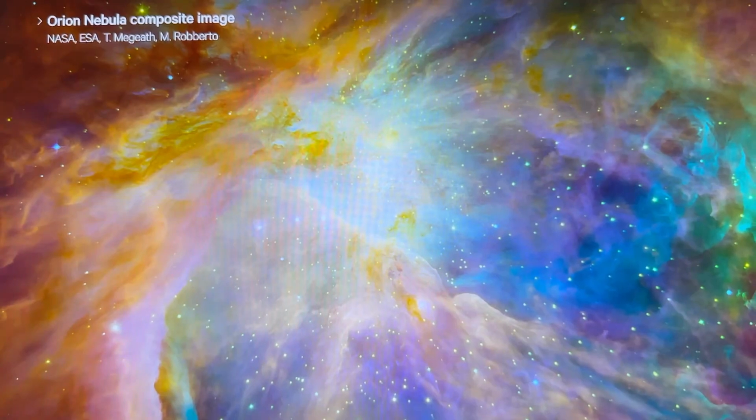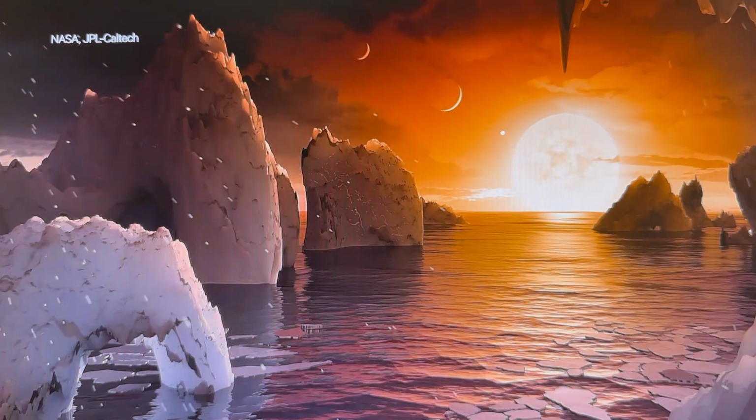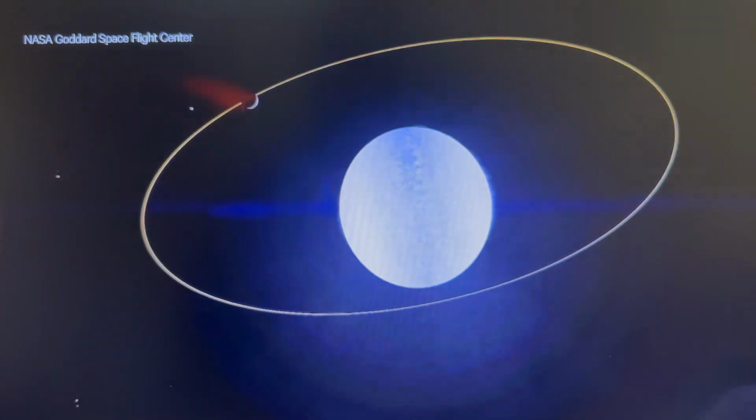But it's not all about stars and galaxies. JWST was also built with a relatively new, exciting field in mind: exoplanets. Planets that are outside of our own solar system.